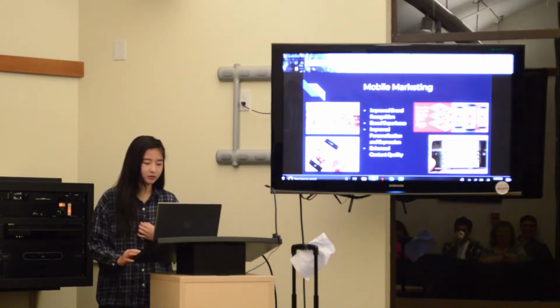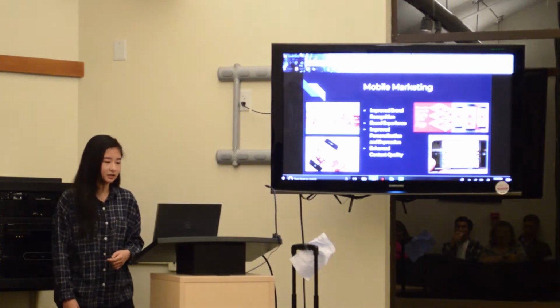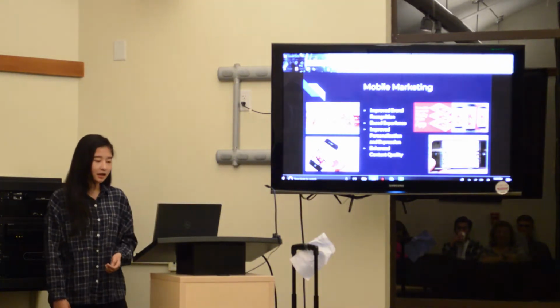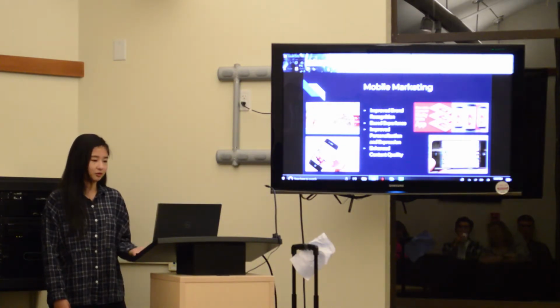AR can also improve personalization and expression. The top right corner is an app called Share a Coke. It's an augmented reality mobile app created by Coca-Cola. Basically, you can personalize your own Coke bottle and share it among your friends.